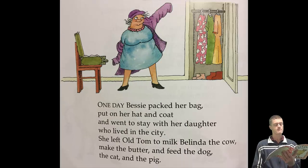One day, Bessie packed her bag, put on her hat and coat, and went to stay with her daughter who lived in the city. She left old Tom to milk Belinda the cow, make the butter, and feed the dog, the cat, and the pig.